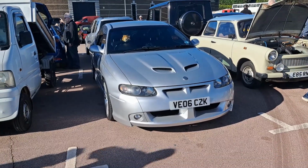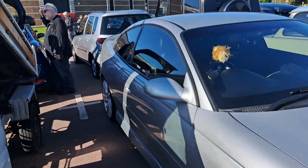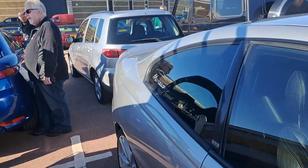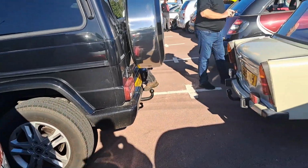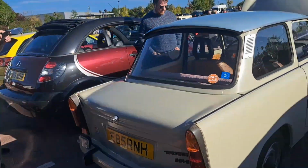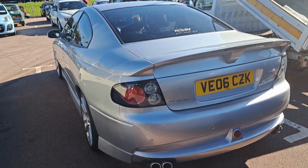That's the sort of event we're at. Brilliant. I have driven a Monaro before. It was a 2005. It was the least powerful one we did, but it still had some extraordinary amount of power and a 6-speed manual gearbox and rear-wheel drive. So they are very, very entertaining to drive, while the clutches on them are very, very heavy.